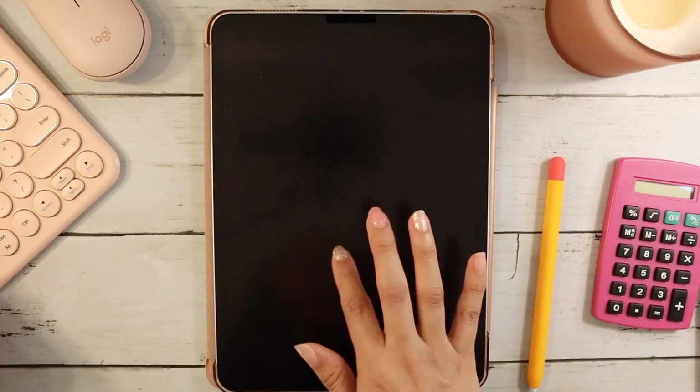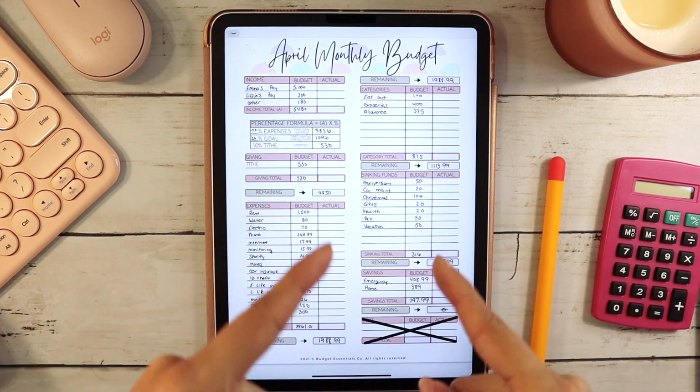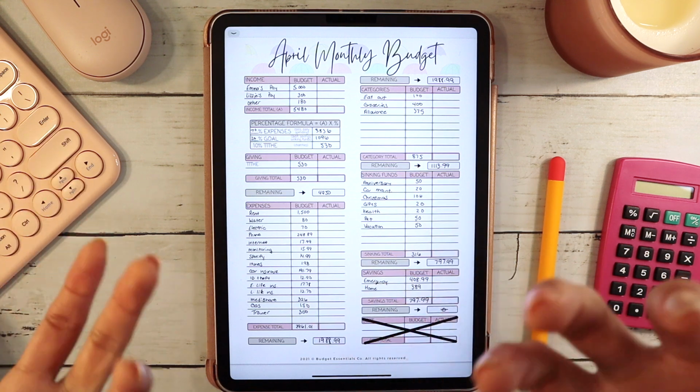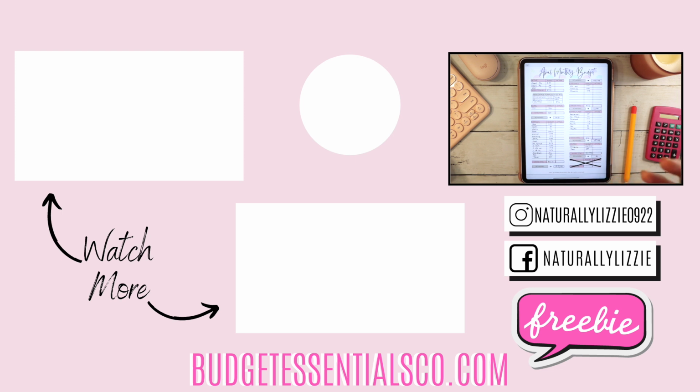But that is what our budget looks like for the month of April. I will keep you guys updated with any changes and where we are with our goal. I'm so excited for what is to come, and I just can't wait.